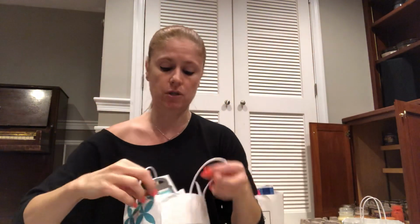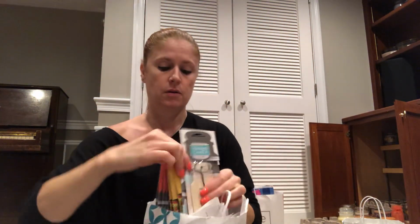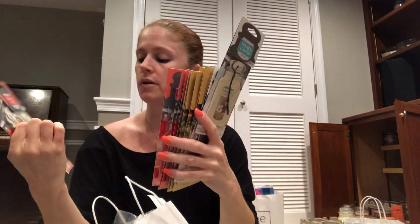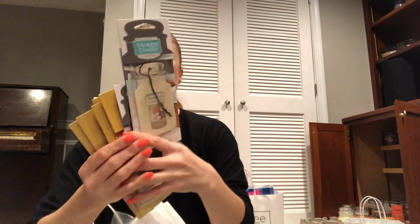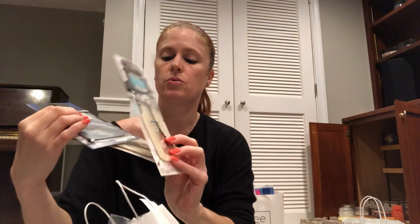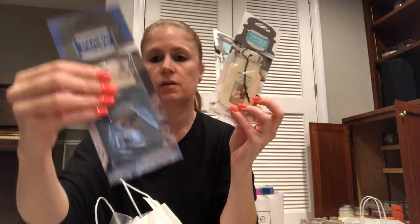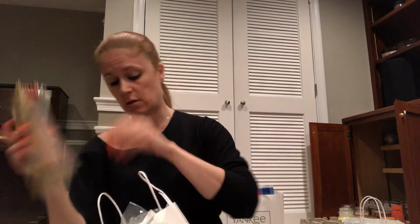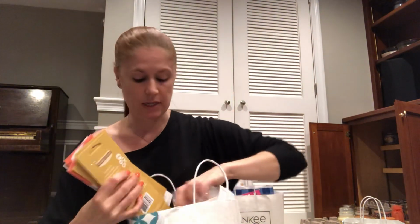So yeah, I got those, and then I got a truckload of these car jars. I got strawberry lemon ice, I got Christmas cookie, I got coconut beach, a couple of those, a couple of the warm luxe cashmere. I got a truckload of these because they only last, if you're lucky, a week. But they smell really nice.